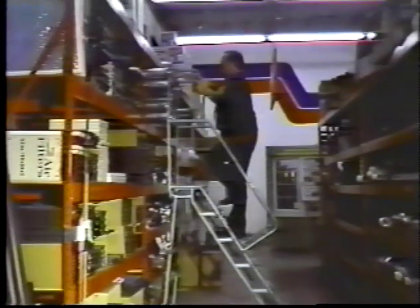Next, let's take a second to talk about ladders. Falls from ladders can be very serious. Falls from racks are equally hazardous. Never climb on storage racks or use chairs as ladders.